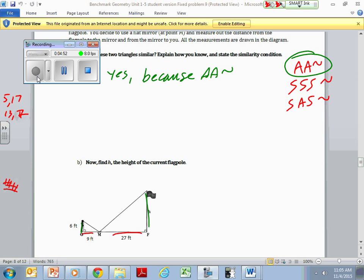So I'm going to do two setups. The one that we learned, which is 6 to H, green to green, equals red 9 to 27. From there, of course, you'll cross multiply and divide. If you ever get this thing called a proportion, just in case you become good at it and you don't want to do all the steps, it will always be: multiply the two numbers across from each other, divide by the last guy. The other setup for it is green to red, 6 over 9, green to red, 6 over 9.